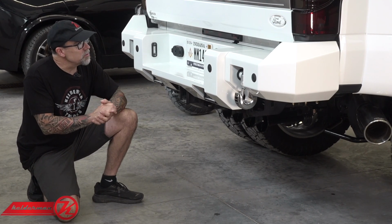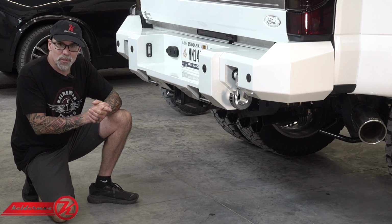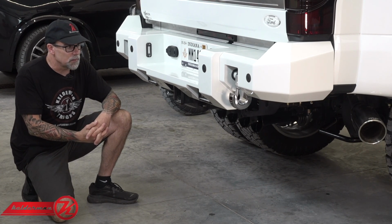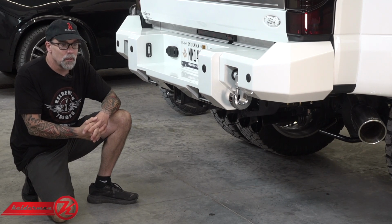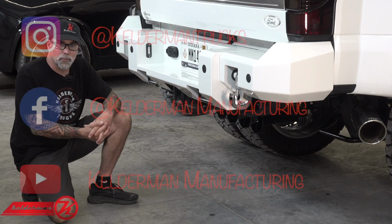So, cool to see a gasser in here, and it runs good, it rides good, it really does everything you want it to do. If you're not a diesel guy and still want to build a big truck on a gas motor, Ford with this 7.3, he's got a real solid truck.